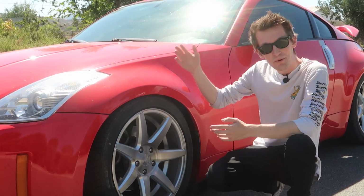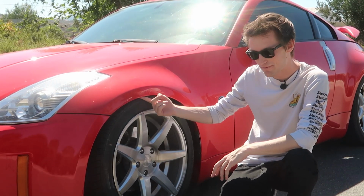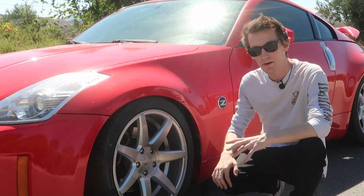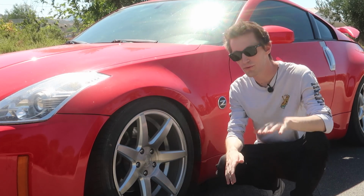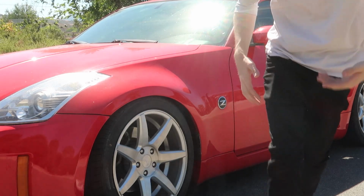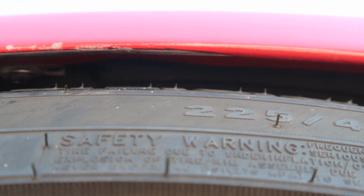All right guys, so last but not least, number 5 brings us to the front here. Obviously we're pretty low and our fitment's pretty good here. I can't even put my finger in here. I've noticed one thing, whenever we go over tiny bumps or even just dips in the road, especially going slow, here I'll show you. The tire actually is starting to rub.